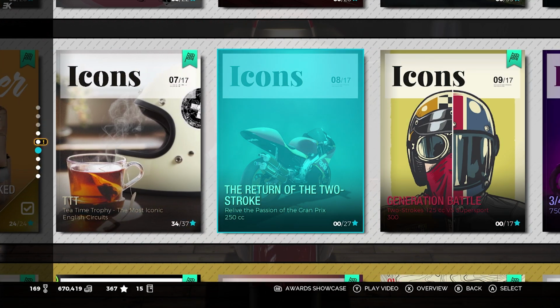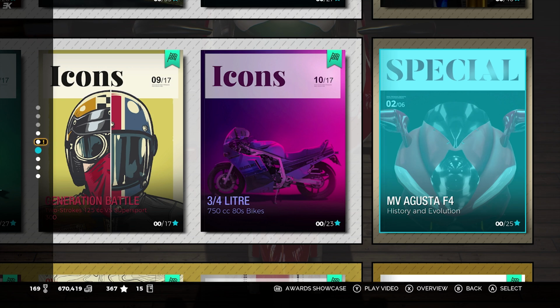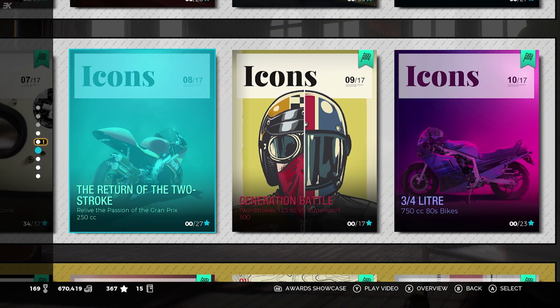So yeah, those special volumes right at the end of this walkthrough, we've got quite a lot to go through. But next time it's the return to two-strokes, and as I said, we are just 3 volumes away from the special volume, the MV Agusta F4. So this is revolving around a single make, a single manufacturer, and history and evolution. But next time it's the two-stroke.